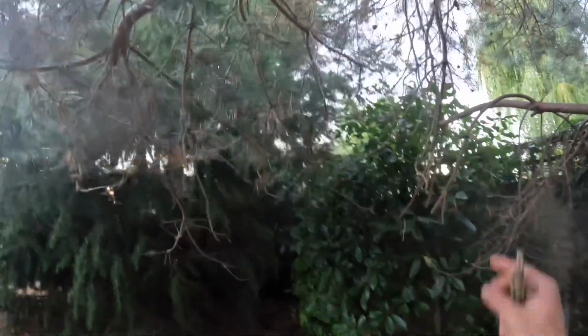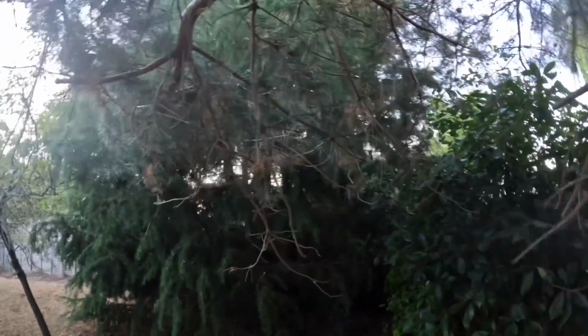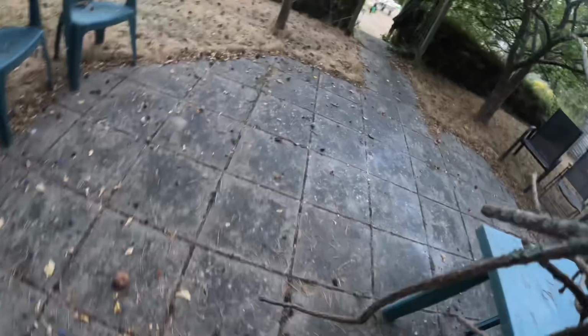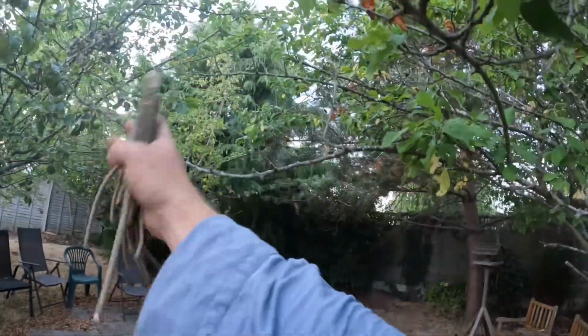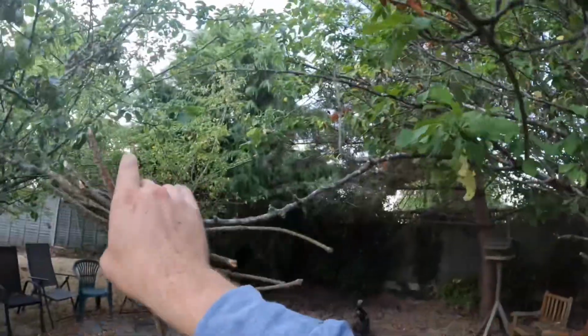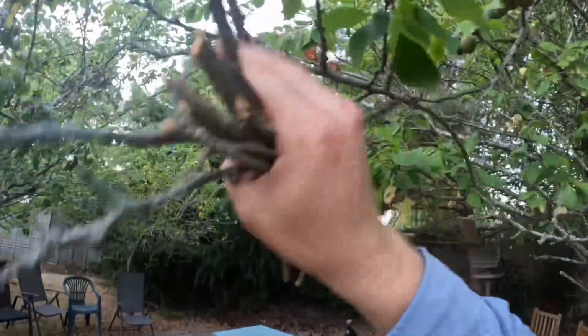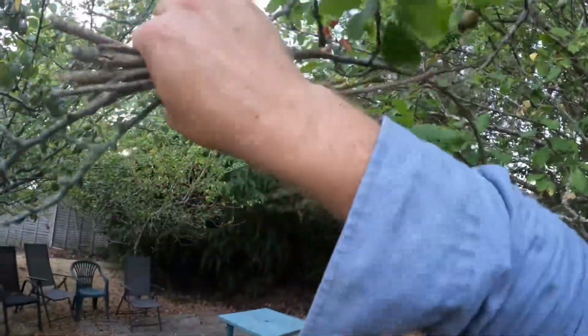That'll do really well for kindling. You see, all this stuff off a fruit tree has a really sweet taste to it, so it's really worth getting hold of.